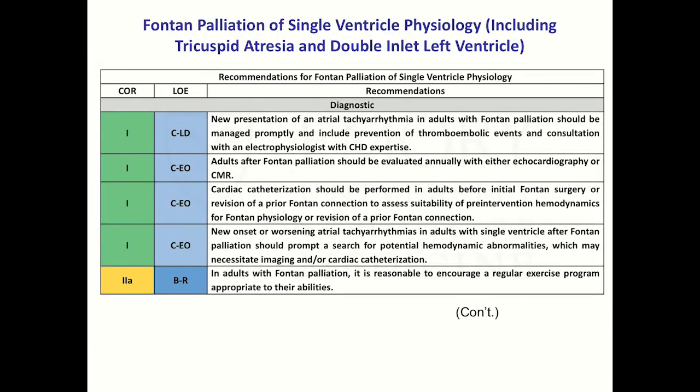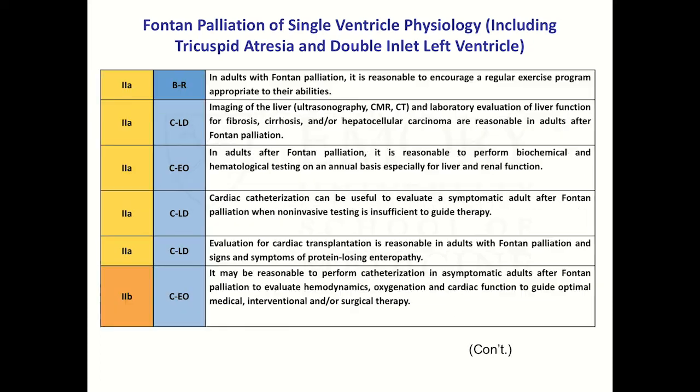So I'm going to end here. In 2018, the congenital world got guidelines. Woo, very exciting. We have guidelines. And basically for the Fontan, these guidelines say do surveillance for anatomic issues and correct them if you find them. Treat arrhythmias aggressively. Don't let them sit in atrial tach. They don't like it. Do a cardiac catheterization if you're not sure what's going on, and figure out the hemodynamics and tailor your therapy to those hemodynamics.